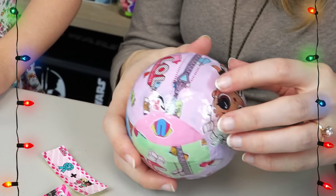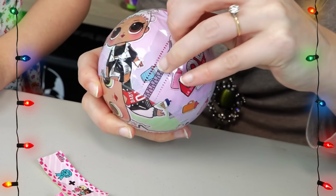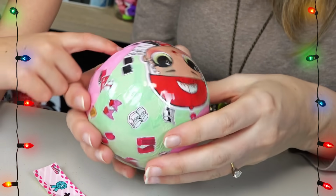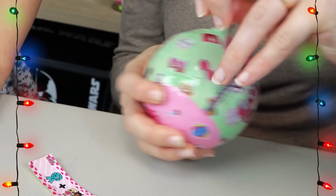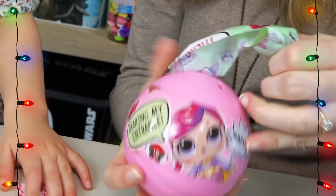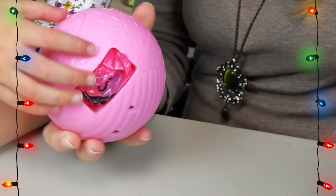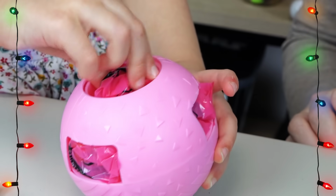You just follow, they have little zippers and that's where you pull. That's kind of neat. Whoa, what's that? Oh, that's the surprise. Here's the other zipper. Oh my goodness. One more. Wow, that was crazy. That's a big surprise.